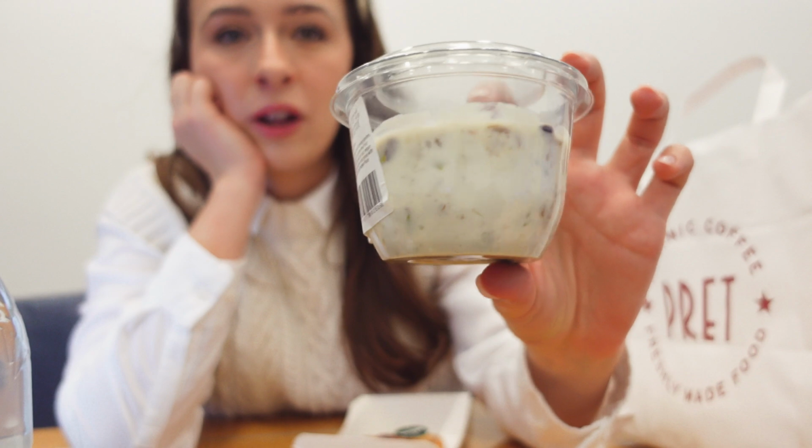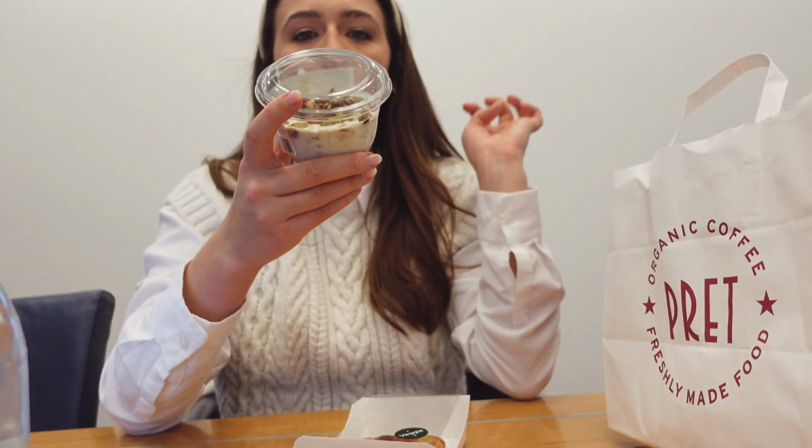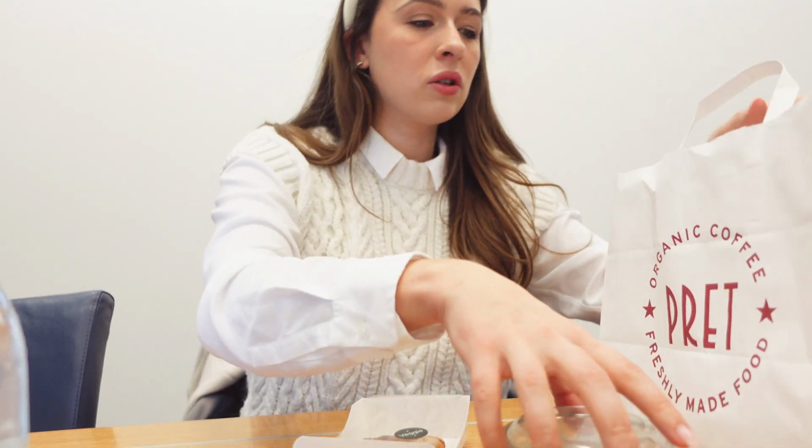I also got myself a little pot of Bircher muesli yogurt that has pistachios and cranberries and stuff on top. It is so good. And I'll probably save this for a little bit later on because I can't always guarantee when I'm gonna be able to have lunch. So I need to have a couple of snacks to keep me going because honestly, I really am so terrible at work when I'm hungry, so I need to have fuel to keep me going.